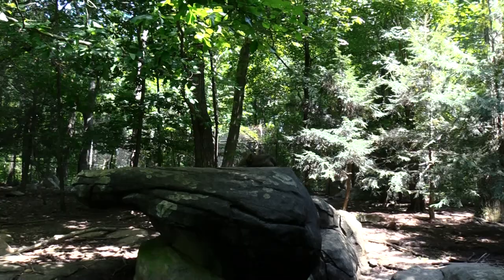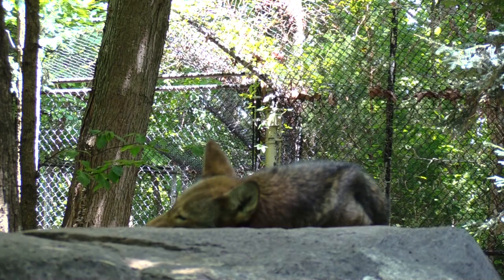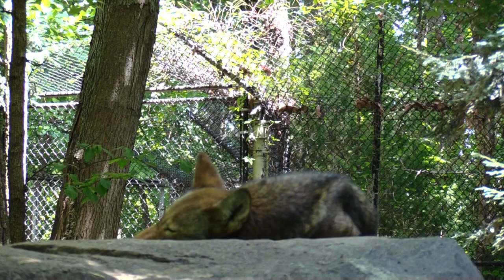Really super cute. Back at the red wolf. He's still in the same spot as he was earlier. That's a fake frog, Koopa. Taking a nap still, or kind of. That's real. No, that's not fake. Anybody yelling and howling at him and barking at him?